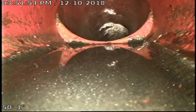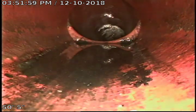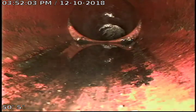So how far does that extend approximately? That's just one spot right there. It's just an offset between the two pipes. They're offset like that. So it's just one spot. And I marked that in the driveway and took a picture of it. That was the yellow marker.